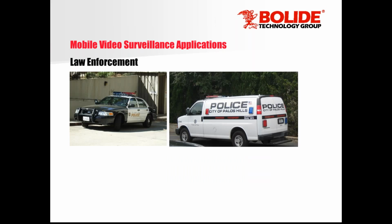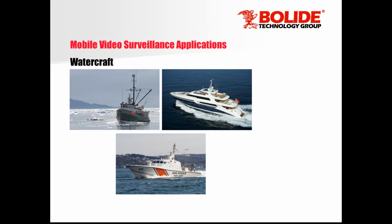Also, you've got law enforcement, police cars and vans, vehicles that transport prisoners or any kind of passenger. You've got watercraft, fishing boats, yachts, cargo vessels, all have use for our mobile DVR and camera solutions.